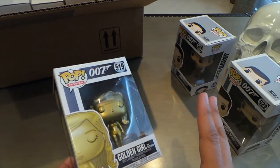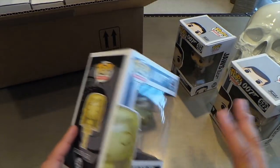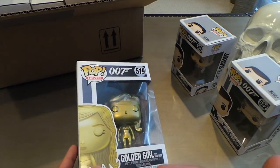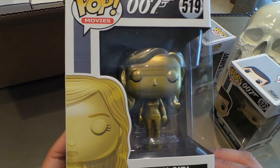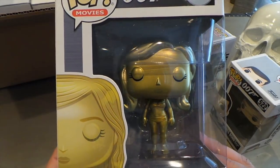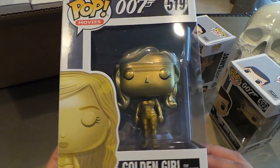Like, I would have never guessed in a million years that, if you would have told me that Funko was going to make a line of 007 pops, I would have never guessed, oh, they're probably going to make that dead girl that was painted gold and suffocated because her pores couldn't breathe. Like, I would have never guessed that. So sometimes Funko does surprise you and make some pretty dark and creepy pops, to be honest. But yeah, I really like it.